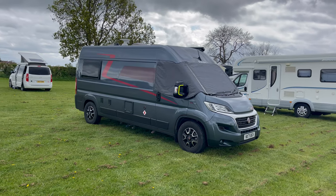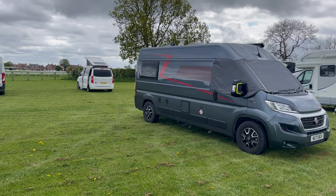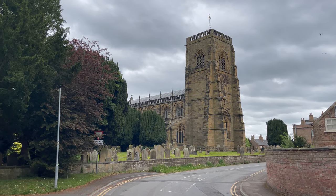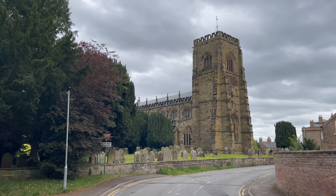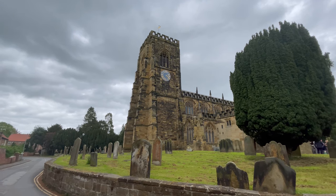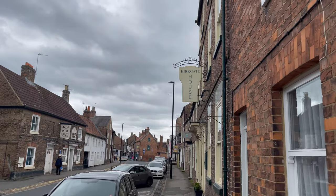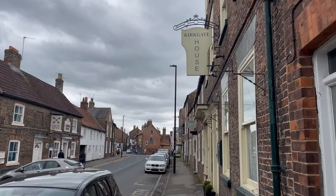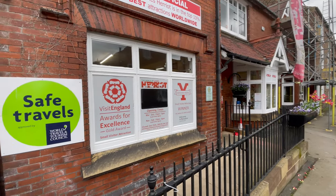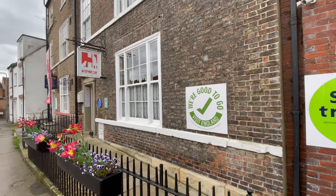So we were happily pitched up and decided to take a wander into Thirsk. Just opposite the rally field, there was a road that led past the church we just looked at and took you down to Thirsk. Rachel visited the James Herriot Museum, which you can see here.